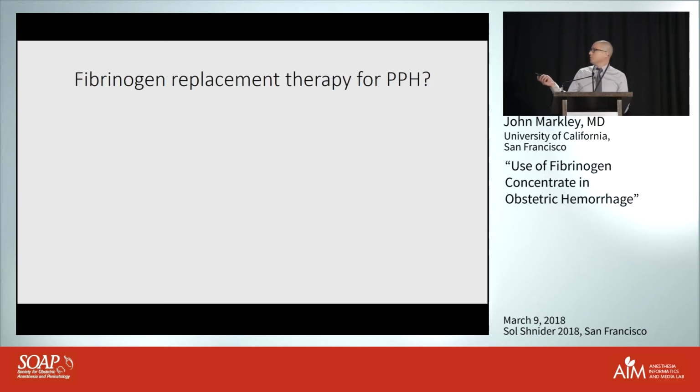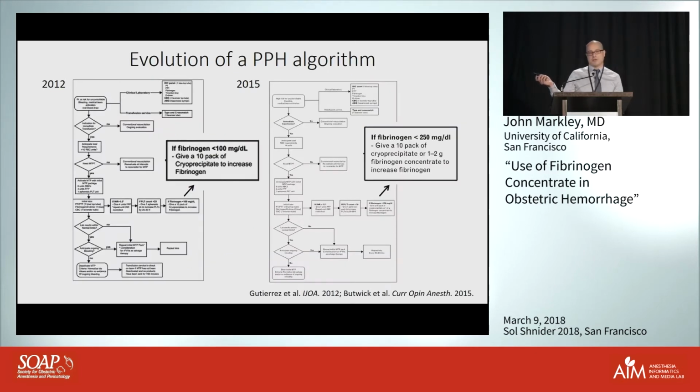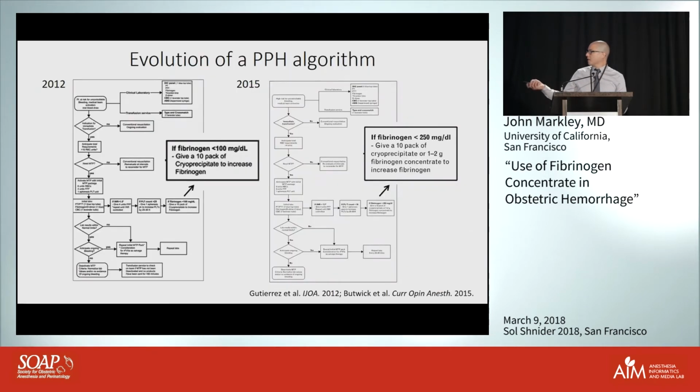So hopefully I've been able to show you that pregnancy is associated with a higher fibrinogen level, and that postpartum hemorrhage, at least severe postpartum hemorrhage, is associated with a low fibrinogen level. But does this necessarily mean that we should be replacing fibrinogen during these postpartum hemorrhages? The importance of fibrinogen and the low fibrinogen state has made its way into postpartum hemorrhage algorithms, again shown by Dr. Butwick's group.